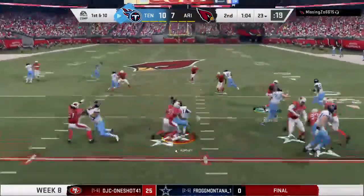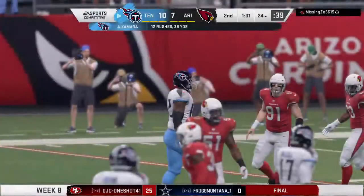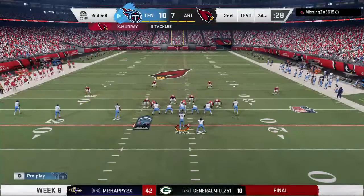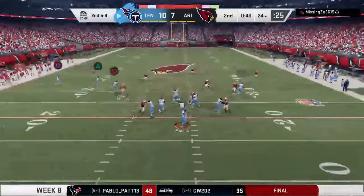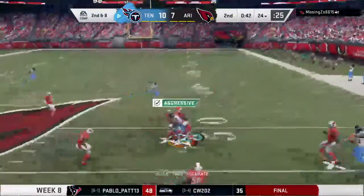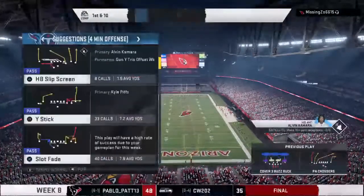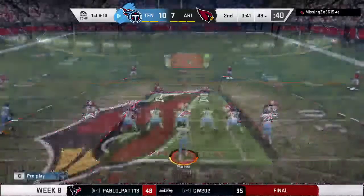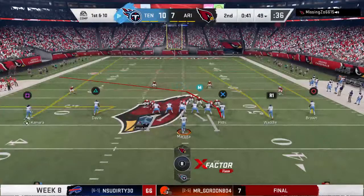They start the drive on the ground. Kamara. And a short gain there as he'll get it up only to about the 24. 2 yards on the pickup there. It'll be 2nd and 8. Off the play fake. Mariota. And they nearly get this all the way to midfield. Mark him down at the 49. The Titans going to use the first of their timeouts as they'll stop it with just over 40 seconds to go in the first half.